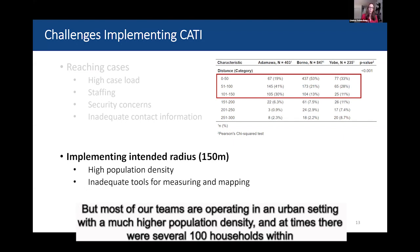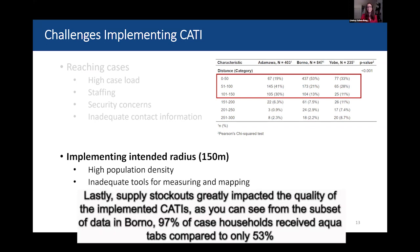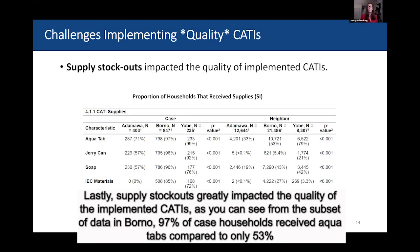But most of our teams were operating in an urban setting with a much higher population density. And at times there were several hundred households within a ring of 150-meter radius. And so that just becomes unfeasible to reach all of those households. And lastly, supply stockouts greatly impacted the quality of the implemented CATIs.